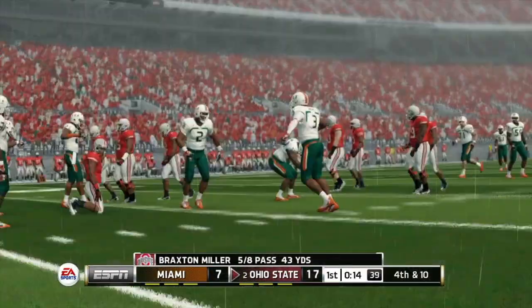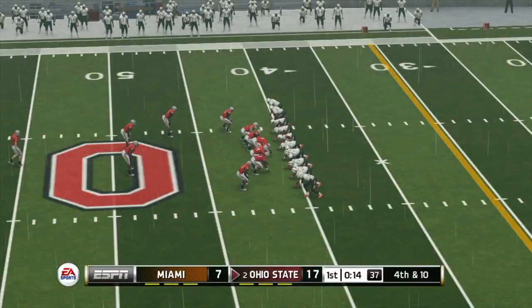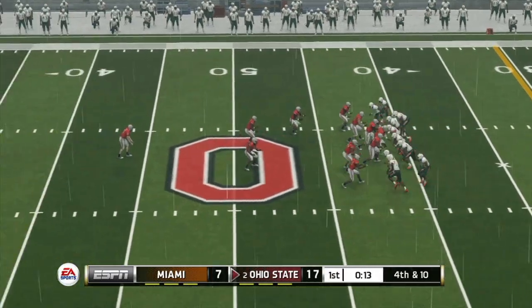Quickly to the tight end, but it's dropped. Smith was the intended receiver on the play. 4th down. The defense has everybody on the line. I think they're going to come after this one.